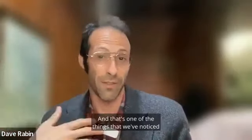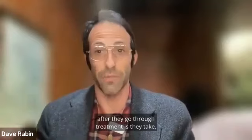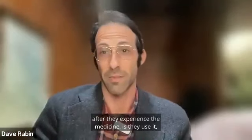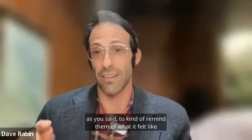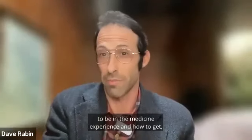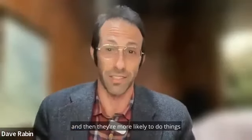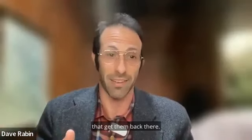That's one of the things we've noticed people like so much about the Apollo after they go through treatment. In the integration phase after they experience the medicine, they use it, as you said, to remind them of what it felt like to be in the medicine experience, and then they're more likely to do things that get them back there.